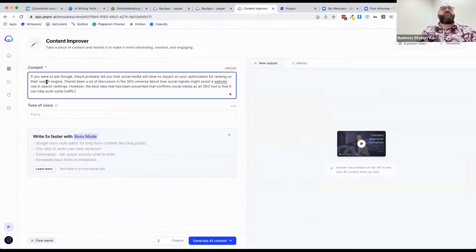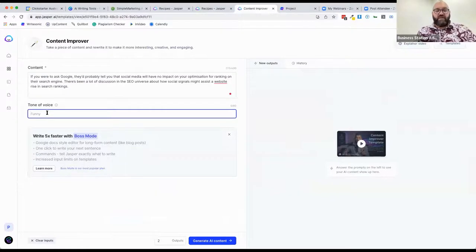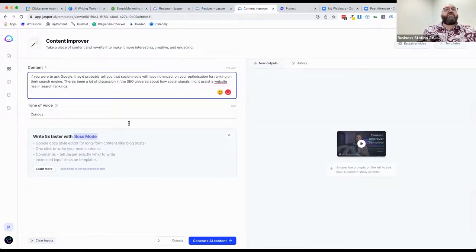So it's allowed me to do 400 words. It's only a short one. So I just look at that one and I go, the tone of voice needs to be curious. So let's see what it's going to pop out over there and tell us what that particular output's going to be. It's going to prompt it and say, what are you going to do with it? It wants to do that.